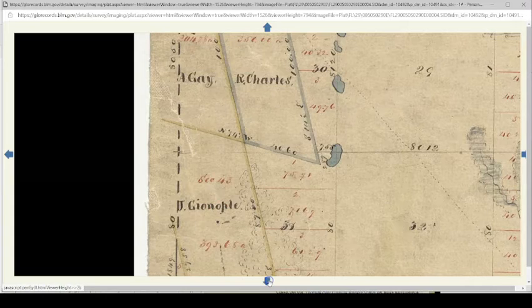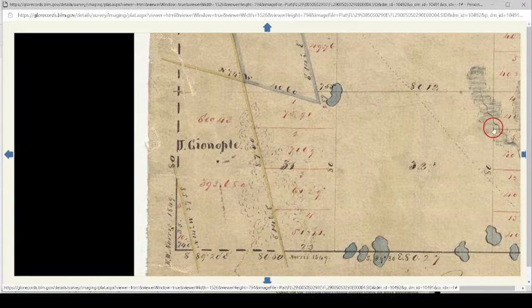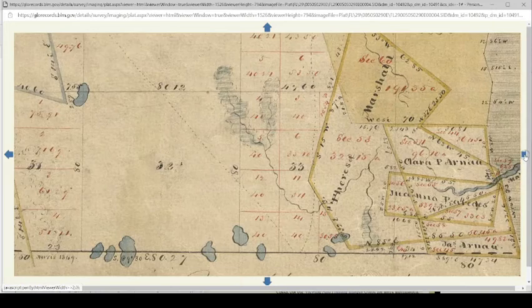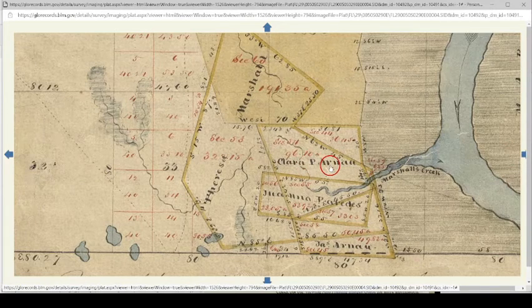Giannopoli, that sounds like that name I was trying to pronounce from that other thing, so I bet we are getting close. Look there! Clara P. Arno. And you'll notice that there's a lot of squares that seem to be on top of each other, and that's because it was possible for multiple claims to get confirmed that actually covered the same territory. And as you can imagine, this was quite a tangle for the courts to sort out.